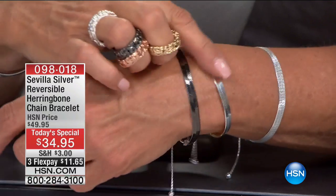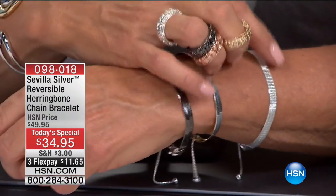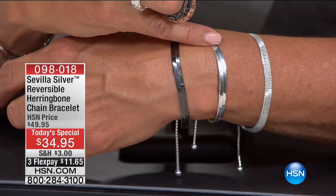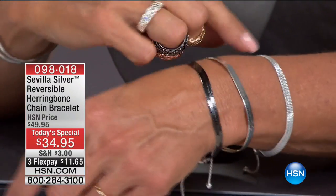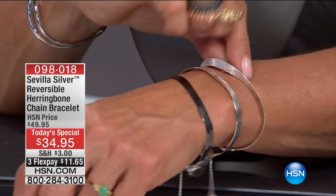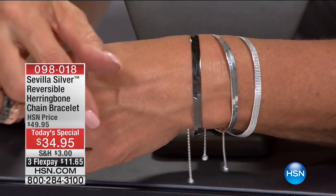It reverses to the silver. Isn't that great? Because obviously we've got gold jewelry and silver jewelry. This is the best of both worlds. The black reverses to silver and the silver reverses from high polished to a diamond cut. Isn't that pretty? I think it's the most elegant of the three, actually.